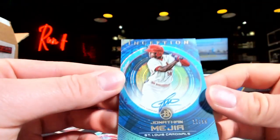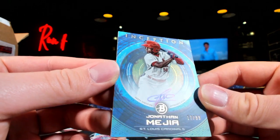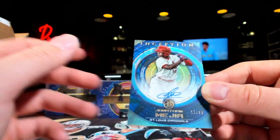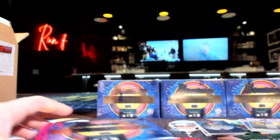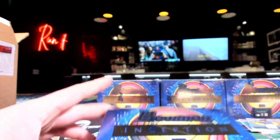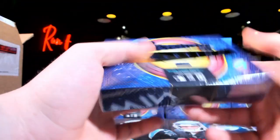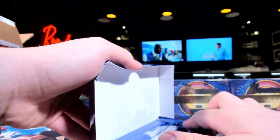And then over to St. Louis, Jonathan Mija. At a 99. Good luck. There you go. Wow, this stuff looks good. That's a good one right there. Exactly.